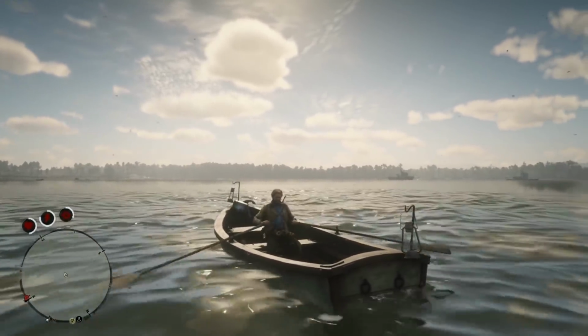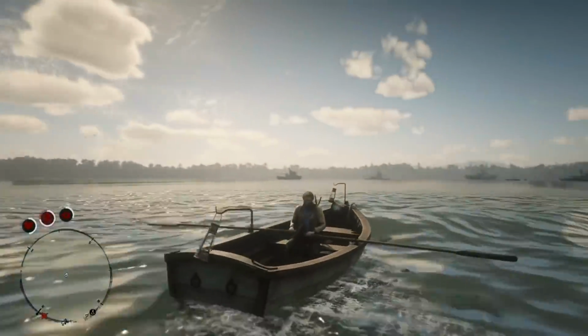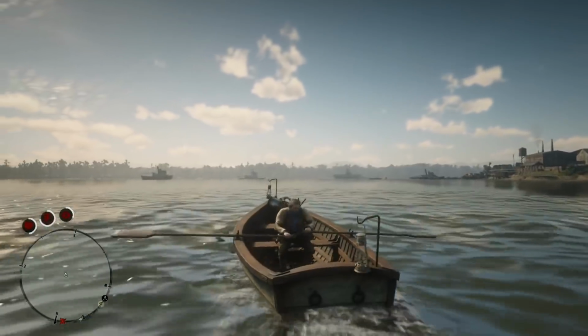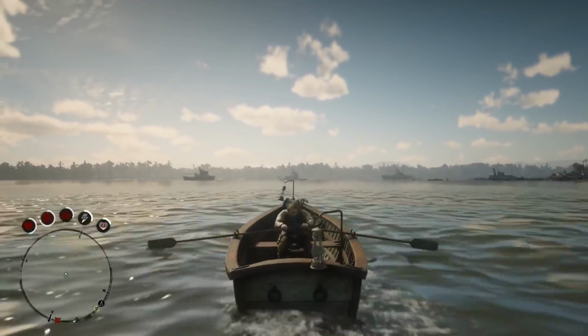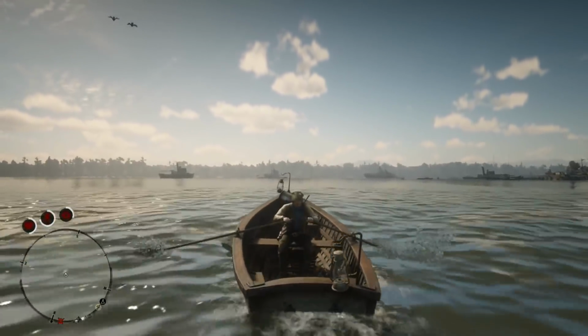That's one thing you might not have known with a vehicle like this, and I think with all the other boats in the game, is you can actually fish out here with this. So that is kind of awesome, and it's something you might not have even considered to ultimately do. So yes, you can use rowboats in this game, and it's a great way to sort of get around the rivers and the waters and the lakes.